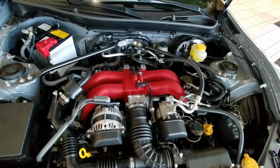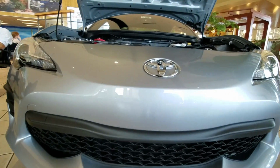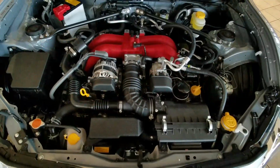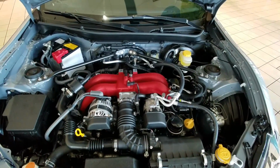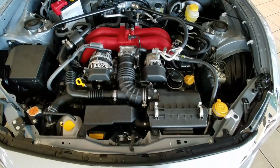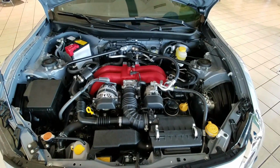This one is a 6-speed manual transmission. You got your sound generator, intake, and all of the TRD aftermarket options that they have for the previous generation, the Scion FR-S, they all pretty much still pertain to this. The lowering springs, the TRD wheels, the TRD intake, TRD exhaust, all of those things, they all still work on this car.